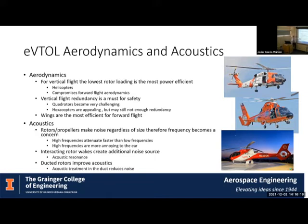What's the right answer? Do we make them loud, for real high frequency, so they attenuate? Not in an urban environment. Because if you're next to your neighbor's house and it's got a screeching sound, that's not going to be acceptable. Interacting rotor waves create additional noise sources. When I have propellers close to each other, you get acoustic coupling, you get acoustic multiplication, acoustic resonance. They interact with each other. That creates an additional noise source.